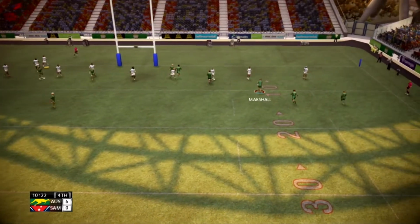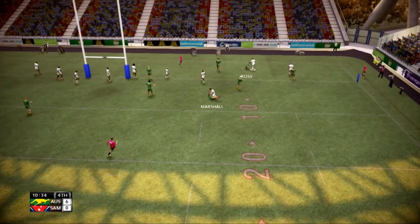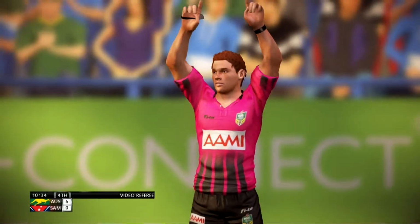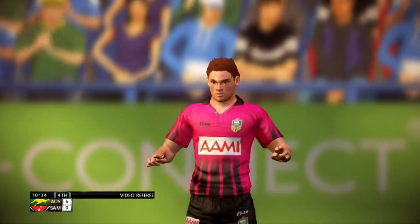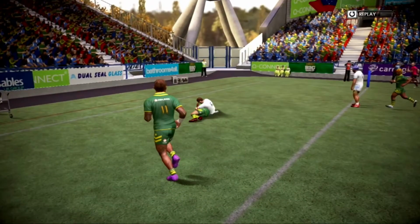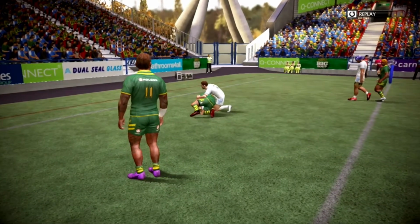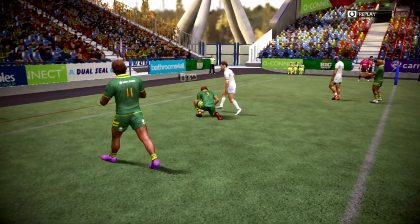Kagan. Marshall, Ross, with a line break. That could be a try. Here again, it might not be. Huge moment in the game, this. The player looks confident that he's scored a vital try here. He sure does, Andrew, but I'm not so sure. The video ref will want to look at this from all angles.